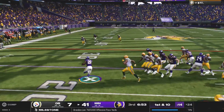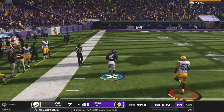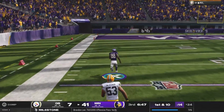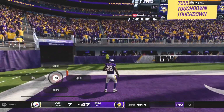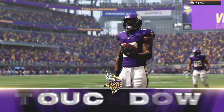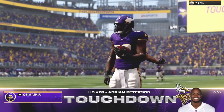The third quarter begins with a run. Room to run at the 35. Down the sideline, past the 30. And they're not going to run it down. He goes all the way. 76 yards. Touchdown, Minnesota.